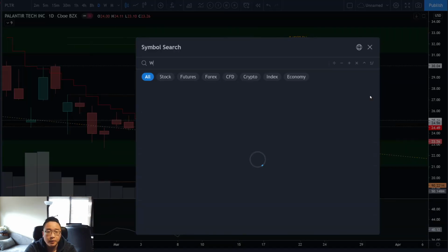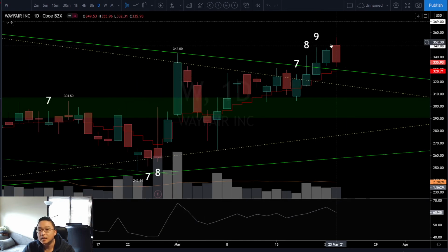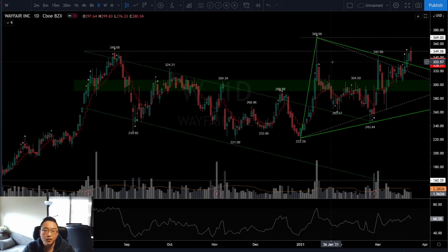Next is Wayfair. So it got up to 250 today. Oh, 256 actually. Then it was sort of a wick and rejection kind of day, unable to actually break over that 250 zone.